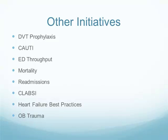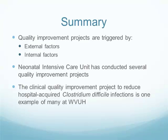So quality improvement projects are triggered by external factors and internal factors. This is kind of what guides us to what we should be focusing on. The neonatal intensive care unit has conducted several quality improvement projects with very good results and has learned a lot of valuable lessons that the rest of the hospital could really learn from. And the clinical quality improvement project to reduce hospital-acquired C. diff infections is one example of many.